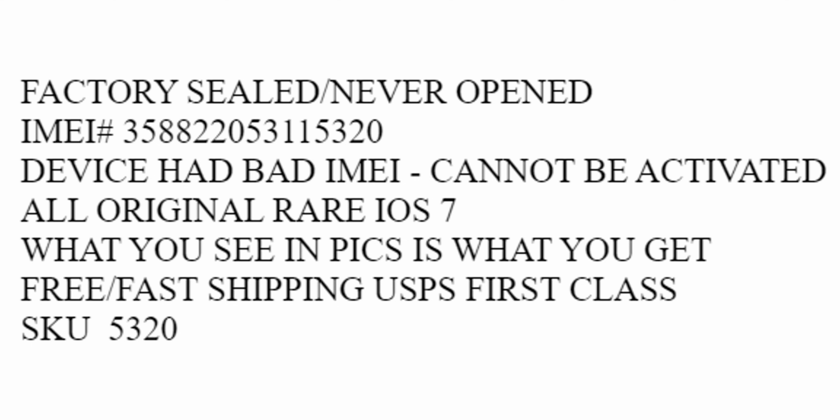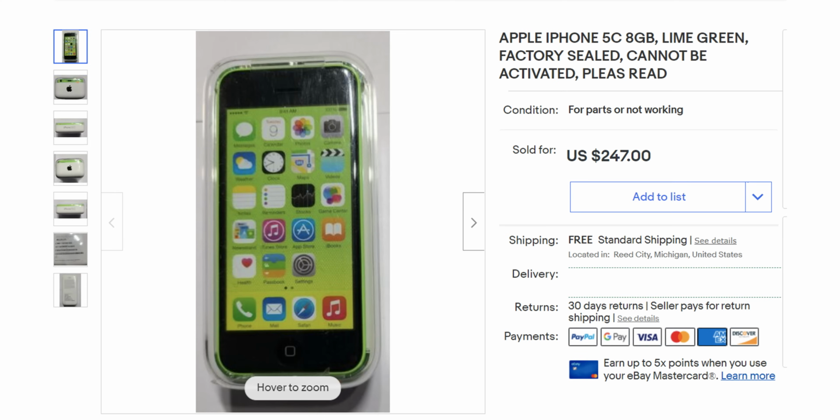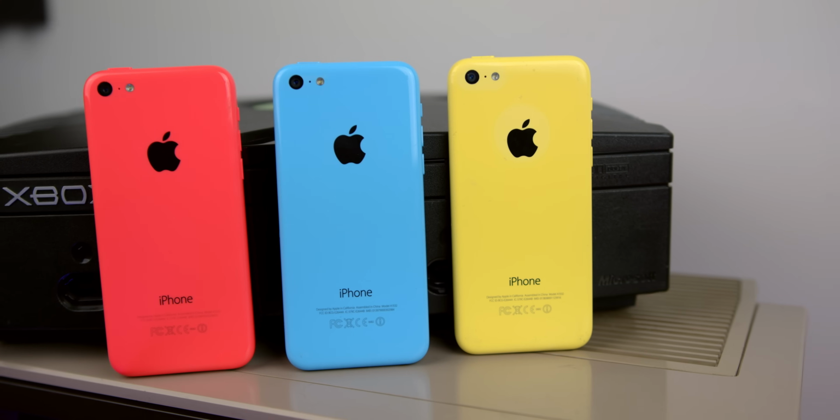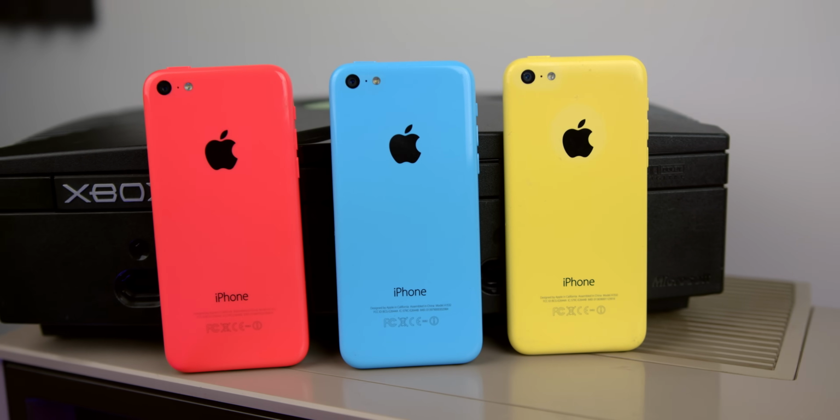Problem was, no one wants 8GB, but beyond that, this should be one of those. Yeah, they say rare iOS 7, so I'm going to assume they're correct. The price for it was at least a couple hundred dollars under anything else, and all those would have been 8 gigs as well, probably on iOS 8. So I'm quite excited to see this one. I'm really hoping that it turns out. It's also green. I don't have a green 5C. I'm getting close to finishing my collection because I've got a blue, yellow, and a pink one now. The pink one I bought on Wish.com. That was a waste of money.